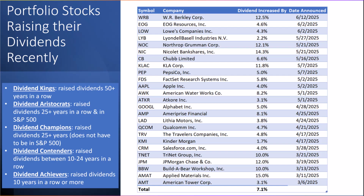Over the last 7 years, Berkley's dividend has grown about 10% per year. The company currently has a 7.4% payout ratio, which is extremely low. And that means it has plenty of room to increase dividends in the future while also continuing to pay special dividends if it so chooses. So W.R. Berkley underwrites an array of commercial insurance and reinsurance products on a global basis. Sounds like a boring company, but the dividend growth definitely is not boring.